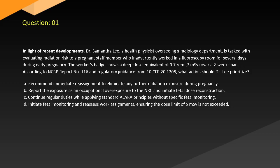Question 1. In light of recent developments, Dr. Samantha Lee, a health physicist overseeing a radiology department, is tasked with evaluating radiation risk to a pregnant staff member who inadvertently worked in a fluoroscopy room for several days during early pregnancy. The worker's badge shows a deep dose equivalent of 0.7 rem, 7 mSv, over a 2-week span.